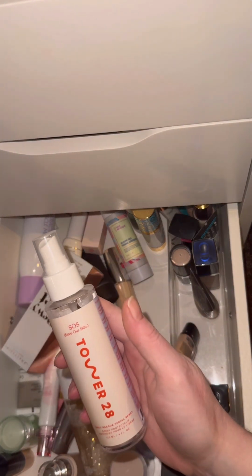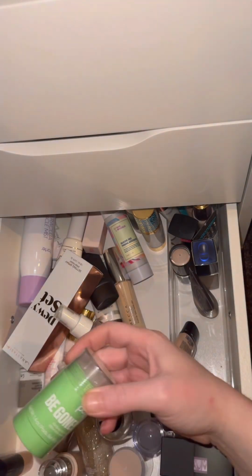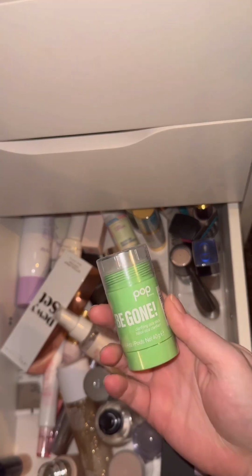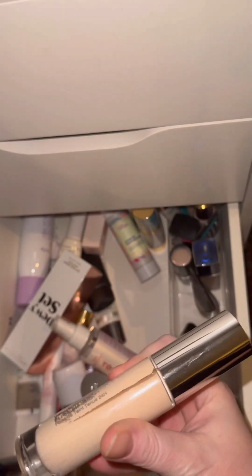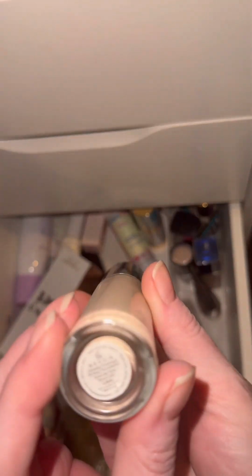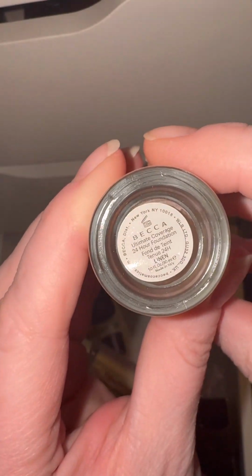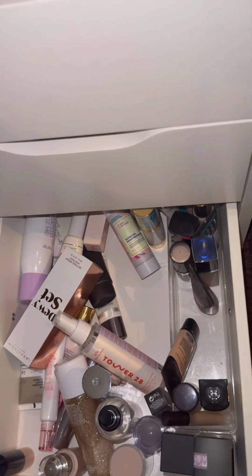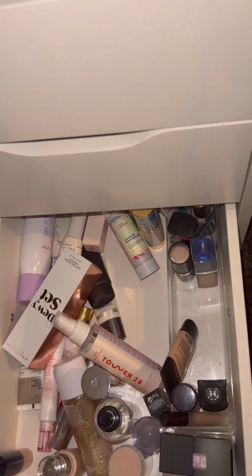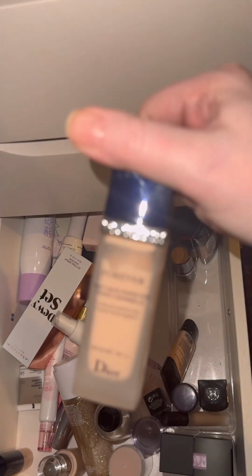Kojin Do's gotta go. Tower 28. I did end up getting rid of that, not in this video. Some Pop little primer stick or something. Trash. Becca, it's too old. I've had it for a couple years at least. So I really do try to focus here. I don't know what's going on with my camera, and then I focus it, and then later on it stops focusing. So my video editing and taking skills are awful.